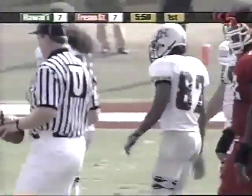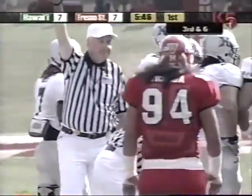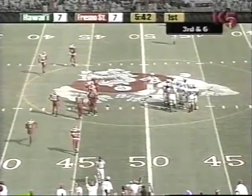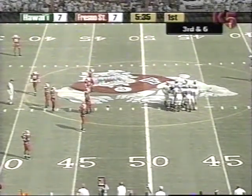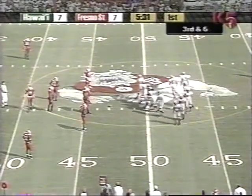Well, it looks like the Bulldogs are playing some kind of combo coverage where they've got two deep safeties, but underneath they're playing man. So it takes a little while for an offensive receiver to get free. They've got to get into their defender on man coverage and then break away and create separation so Colt can hit them. Third down play, 3rd and 7 for Hawaii.